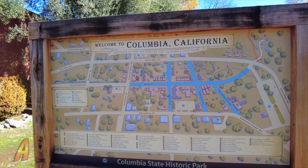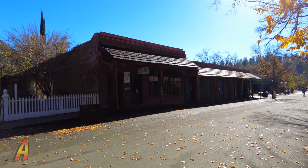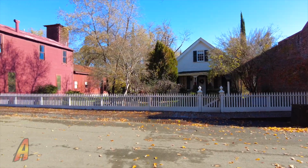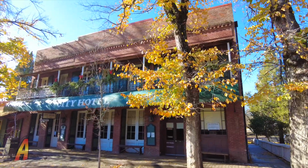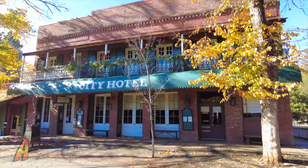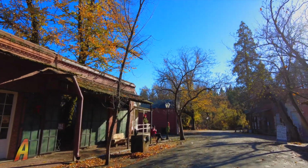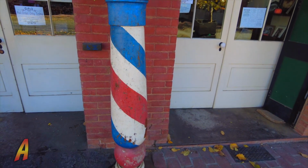Now that we've learned the history of Columbia, California, let's go explore this town for a bit and see the general vibes it can bring to a visitor new to this Gold Rush era town. This includes seeing large buildings like the City Hotel, short buildings like the Garden Courtyard over here, and everything else in between, like this Barber's Pole.